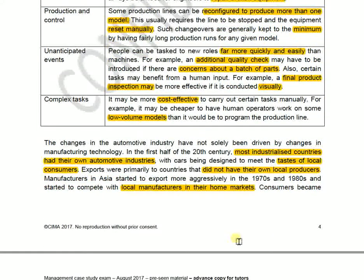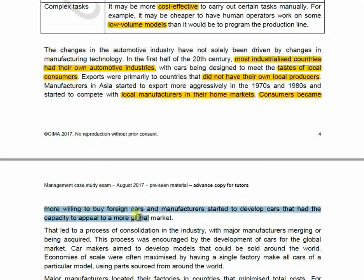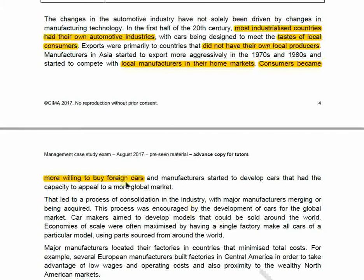Consumers became more willing to buy foreign cars, and manufacturers started to develop cars that had the capacity to appeal to a more global market. So when you are dealing with many countries, it's very important that you understand what different people want. So accordingly, you need to cater your products in such a way that it convinces the people of these different countries to buy your product, right?